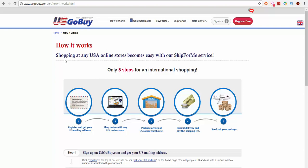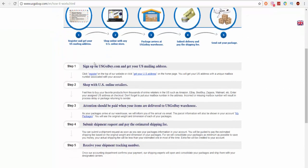Shopping at US online stores becomes easy with their Ship For Me service. It's only 5 steps. First, register and get your US mail address. Then shop online with any US online store, and the package arrives at the US Go Buy warehouse. They have a warehouse, you have an address, and all your shipments are there. Then you submit a delivery and pay the shipping fee, and they send out your package. That's it, guys. It will come to you. So this is how it works, guys.